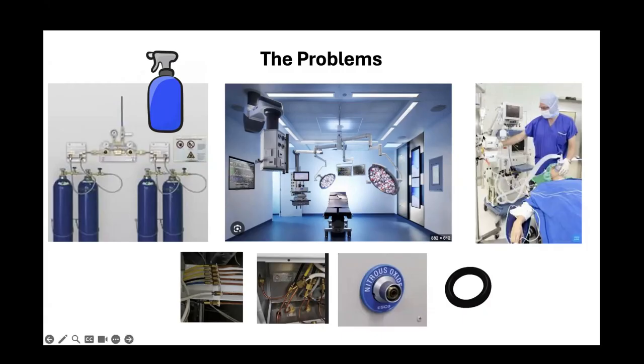And then the last one, these characters on the right, us anaesthetists are still the problem because there's a lot of anaesthetists still using nitrous, which makes it hard for hospitals to decommission if people are using it. Just thought I'd show you another hospital in Perth, in WA.